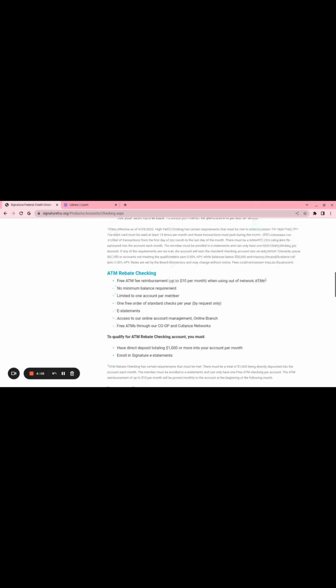And then they also have the high yield checking account as well, which you can earn the dividend rate of 3.50% annual APY. So that's really good as well. And then it just has more details about that. To qualify for a high yield checking account, you must, and then it gives those details.